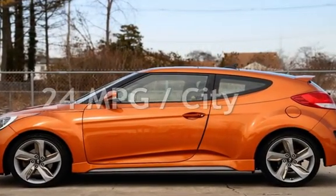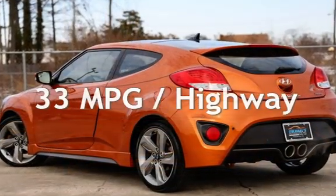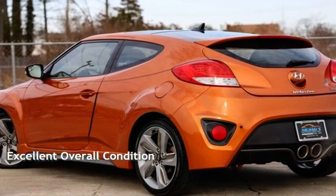Estimated fuel economy for this vehicle is 24 miles per gallon in the city, and 33 miles per gallon on the highway. This vehicle is in excellent overall condition.